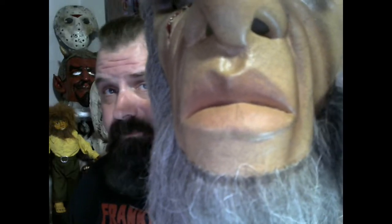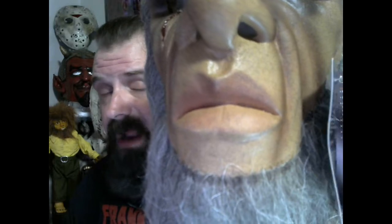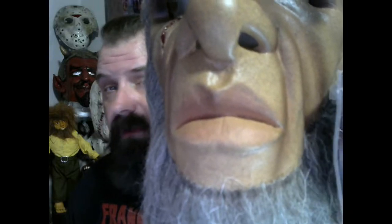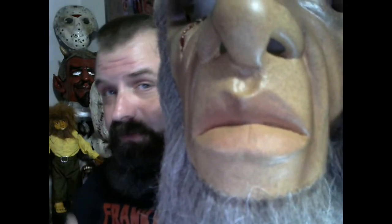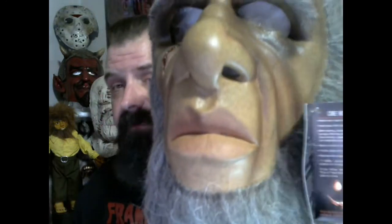Because I can wear some masks all day long and not have a problem with them at all. And other masks, it's hell. It's pure hell trying to breathe out of these things, let alone stay in them for a couple of hours and then try to take pictures with folks and everything.